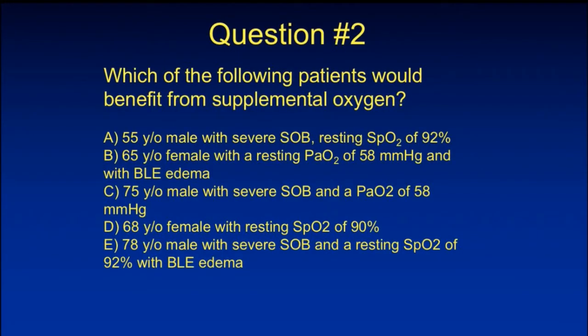Question number 2, which of the following patients would benefit from supplemental oxygen? Is it A, a 55-year-old male with severe shortness of breath and an SpO2 of 92%? Or B, a 65-year-old female with a resting PaO2 of 58 millimeters of mercury and bilateral lower extremity edema? Or C, a 75-year-old male with severe shortness of breath and a PaO2 of 58 millimeters of mercury? Or D, a 68-year-old female with resting SpO2 of 90%? Or finally, E, a 78-year-old male with severe shortness of breath and a resting SpO2 of 92% with lower extremity edema? In other words, you've got 5 people in your waiting room and you've got 1 oxygen tank in your office. Who are you going to give it to?